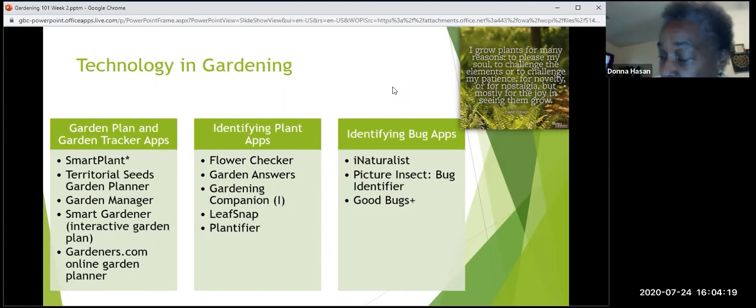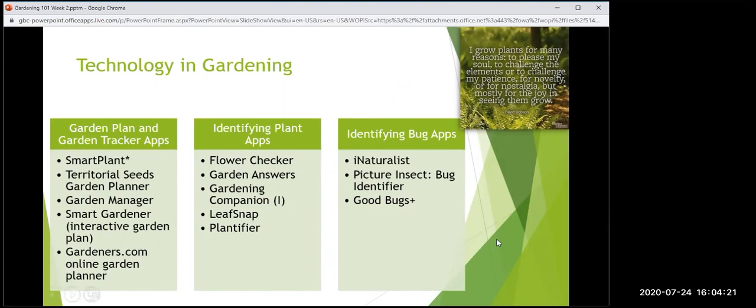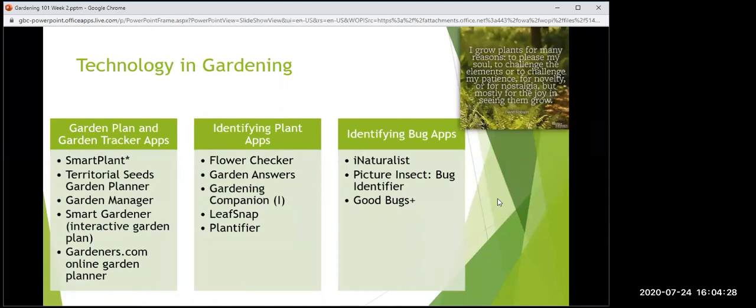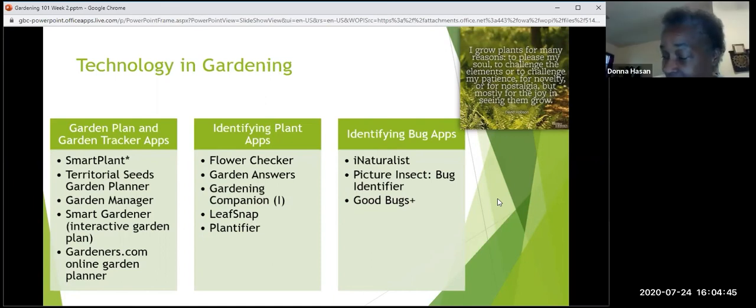And I know they said Google Lens. That's for tracking, right? Well, Google Lens is actually something that comes up if you have an Android phone and you're trying to take a picture. It gives you an option to do Google Lens, depending on what type of smartphone you have. Once you take that picture, it'll tell you exactly what you're looking at. It's just a way to identify what you're looking at. So it's doing the same thing as these apps. Tracker apps are like Smart Plant, Garden Manager.